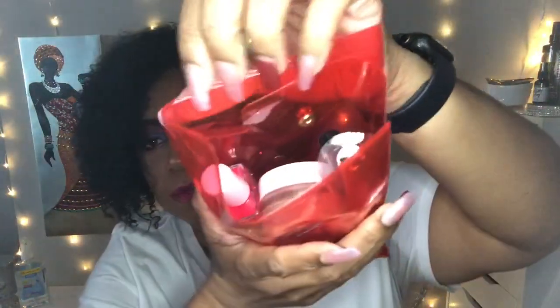So this, okay. Oh, no, I'm sorry. Well, that part works. That's my bad. But look, this side is closed, but this side is completely torn. It looks like it was ripped. You can see it was ripped from the seams right there. I don't know what happened, but whatever. It's just a little case.